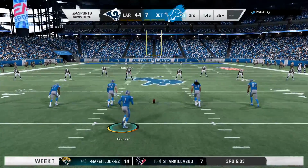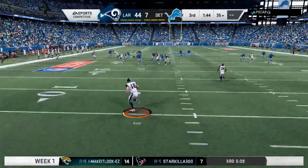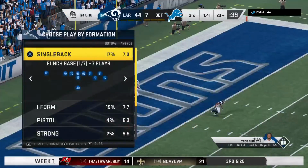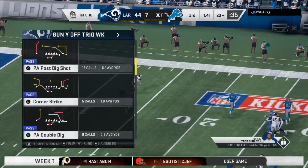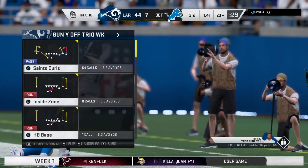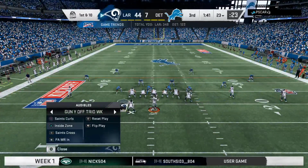So after the touchdown, here's Fairbairn now to kick it away. That's fielded in the end zone. Set to begin their next drive, the Rams offense at the line.